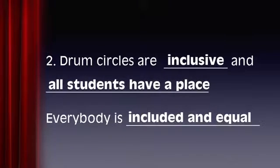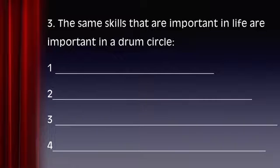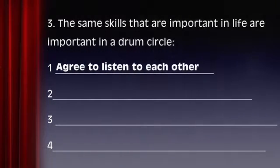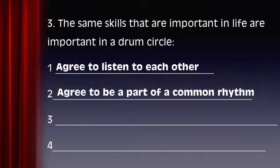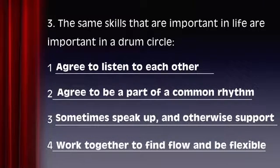And the idea is it becomes a self-organizing system so that the same skills that are important in life are important in a drum circle. That you listen, that you agree to be a part of what pulls us together in a common rhythm, and that you sometimes speak up and solo, and a lot of times you're supporting other players. And that you work together to find the flow of a circle, being flexible, listening. And if things go into chaos, then the group has to work together to reorganize themselves. So the facilitator is holding the space for the circle, but the group is creating the music.